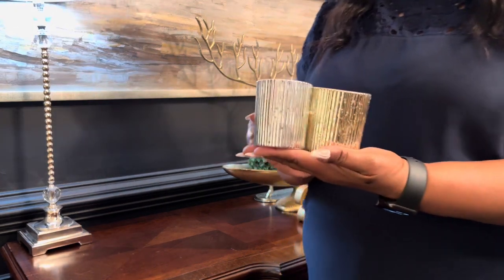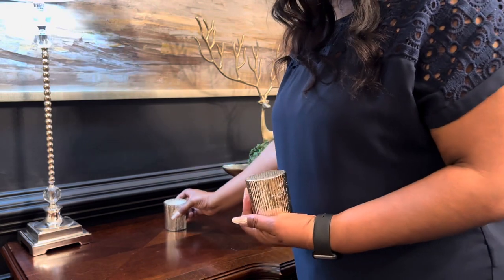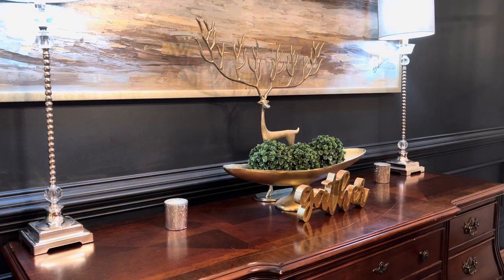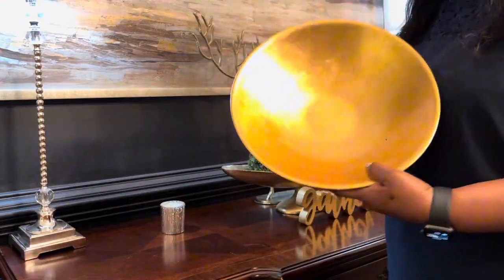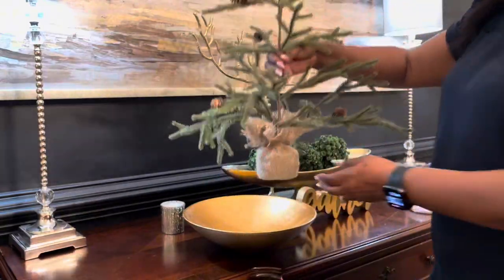Now these little candles I was able to get from Target. So don't miss out on Target Wonder Shop because they can have some really good deals. I wanna say those were maybe $3 a piece. So great deal. This bowl now, I'm gonna show you how I'm gonna decorate this bowl.